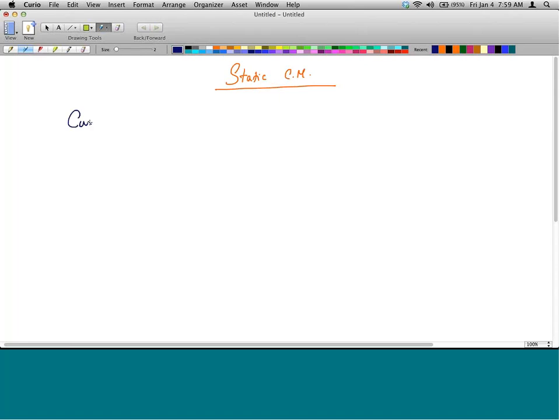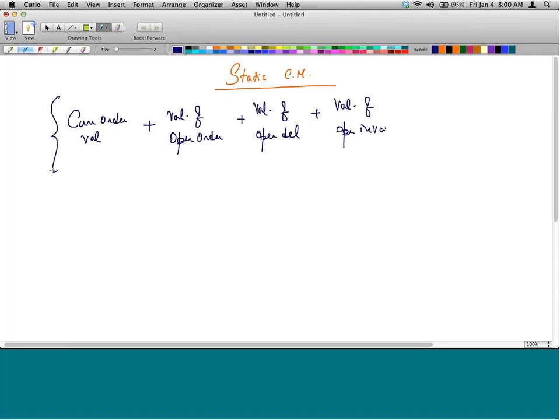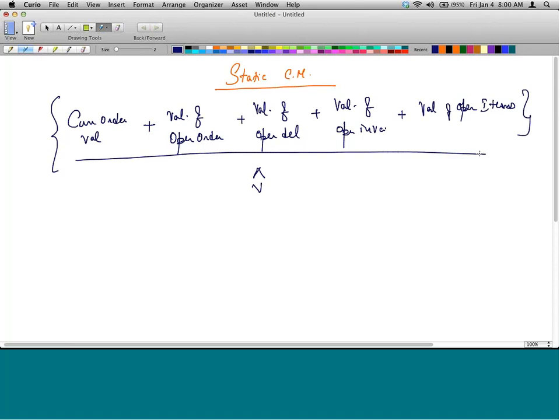Value of current order value plus value of open orders plus value of open delivery plus value of open invoices, all of them put together, of course, plus value of open items. All of them put together is compared against the credit limit. This is static credit management.